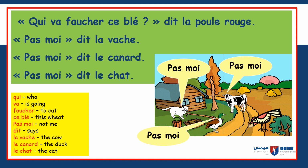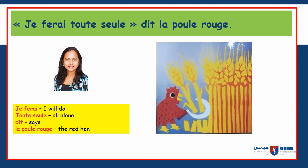Qui va faucher ce blé dit la poule rouge? Over here, the little red hen says, who's going to cut this wheat? But the cow, the duck, and the cat, all three of them reply to her, pas moi, which means, not me. So, even for this work, all three friends wouldn't help her. Let's see what she says. Je ferai toute seule, dit la poule rouge. Once again, the little red hen says, I will do all alone.